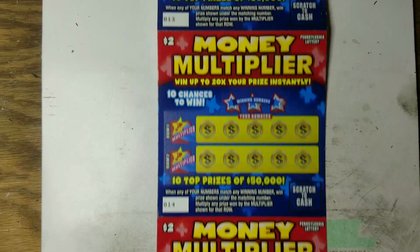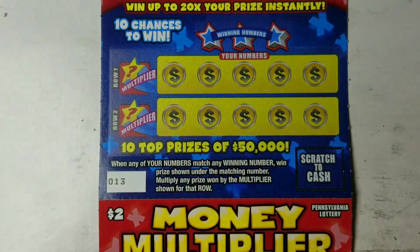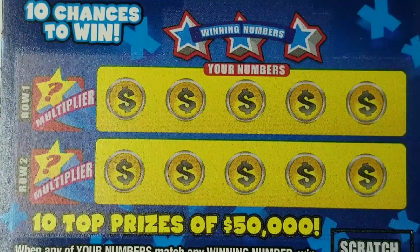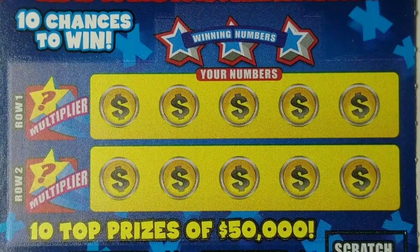$2 Pennsylvania Lottery instant scratch ticket. We're going to go with tickets 13 through 17. Get in there a little bit closer. This is a matching number game. There are no symbols. And you got a Money Multiplier on the side that multiplies your prize.